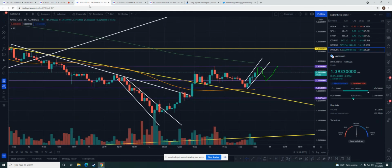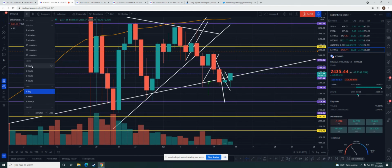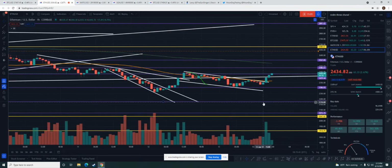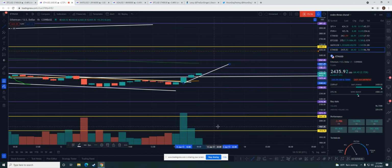Let's keep an eye on things here. Is there any other thing? Let's see. I'm just trying to look at everything for you guys. Maybe we could do this as a wedge. It's going so parabolic, but we could actually do something like this because we don't want to break trends, right? Like they always say, trend is your friend.